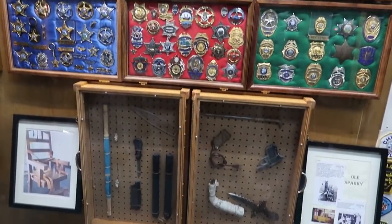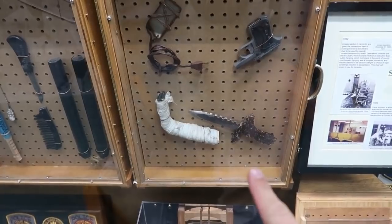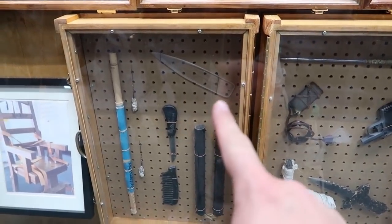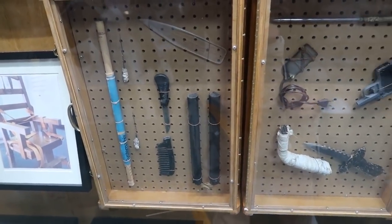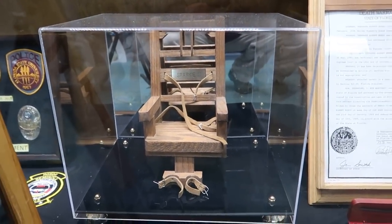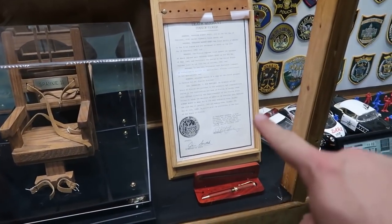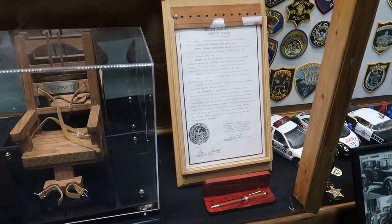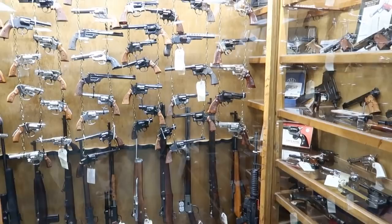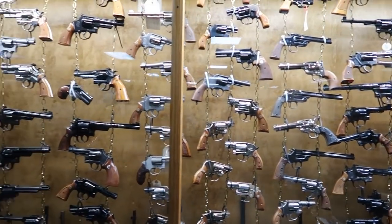And what would a law enforcement display be without a collection of shanks and other prison weapons? It's a pretty frightening dagger right there. Various items to stab and cut and poke other inmates. And then down here it says Sparky 2. It's a little tiny replica of Florida's famed electric chair, Old Sparky. And there's a death warrant, or a copy of the death warrant, for Ted Bundy, who was killed in the Florida electric chair. You can see quite a collection of handguns hanging down from these chains.